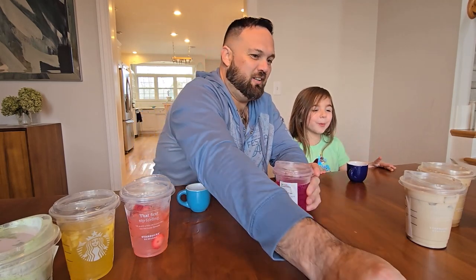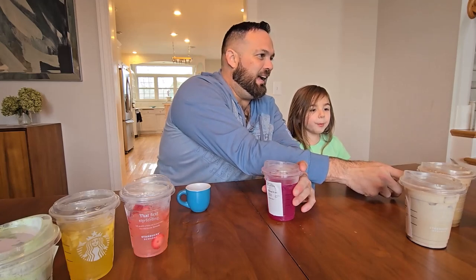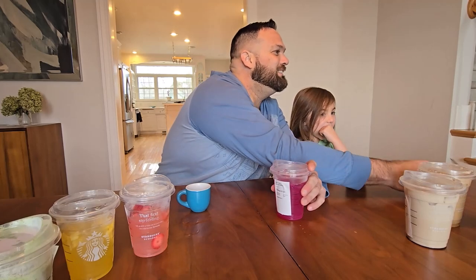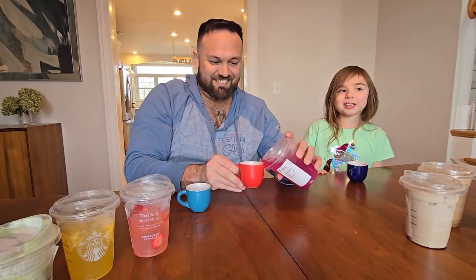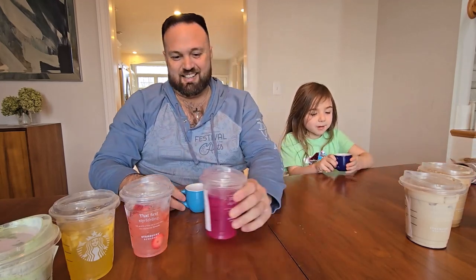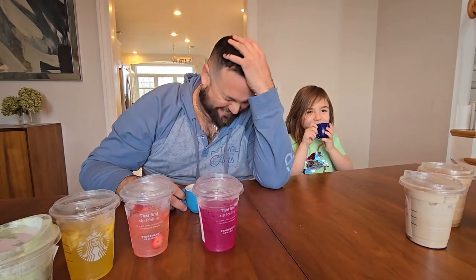Wait, or is it this one? I think it's this. No, it's not that one. And it's different because this time I left it the way it is with the oat milk and not regular milk. Oh my god. Ew. I already dropped it. All right, so now we got the strawberry acai. I'm confused. I think that first drink got to his brain. I'm brocking, you guys. All right, the mango dragon fruit lemonade. Here we go. I taste more dragon fruit than lemon.